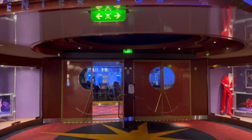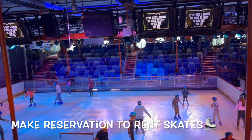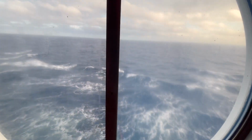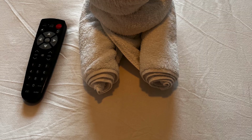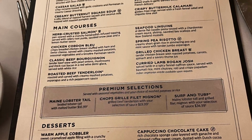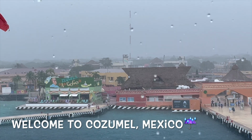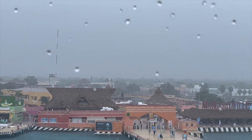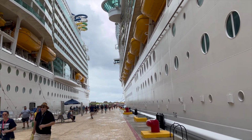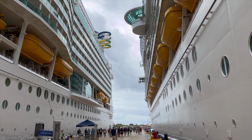Okay, Studio B, Independence of the Seas. Supposed to be the ice rink here. Finally stopped raining in Cozumel, enough to get off the boat. Independence of the Seas, the one I'm on, to the right, Mariner of the Seas to the left.